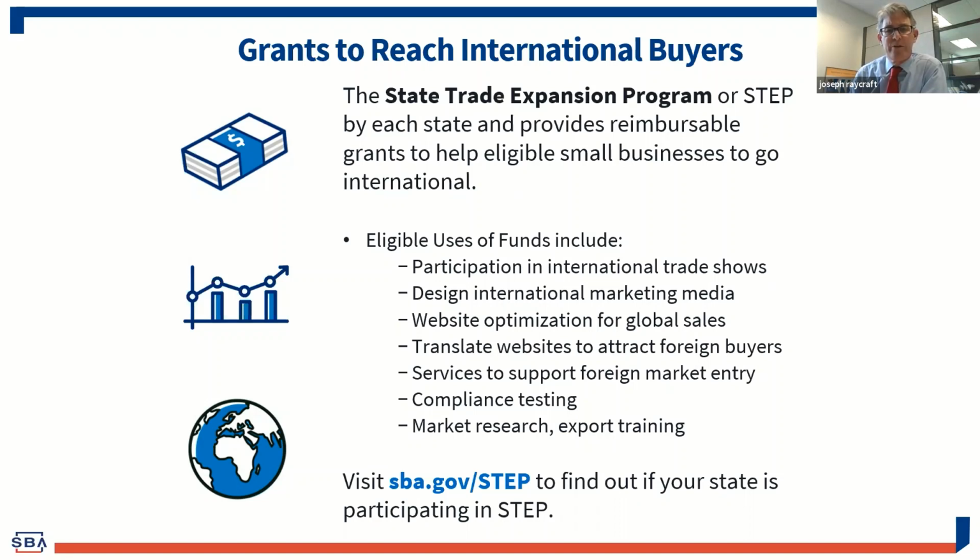And you can see from the screen, there's a number of eligible uses, the most popular being participation in international trade shows, but it can also be used for translations or international marketing materials, product compliance testing, market research reports, if you're looking to expand into a specific region of the world. You can visit the SBA website here. I've referenced sba.gov/step, and there you can find the information and application requirements for the state that you're in. I assume most of the participants are from Connecticut, so you can just click on the Connecticut link, and that will bring you to the Connecticut program, where it highlights the various application requirements and some guidance on the program in terms of what qualifies and what may not.